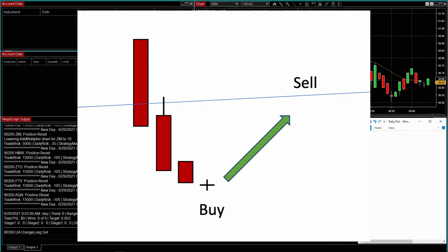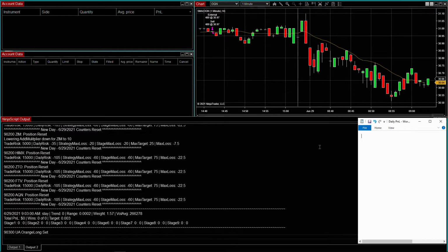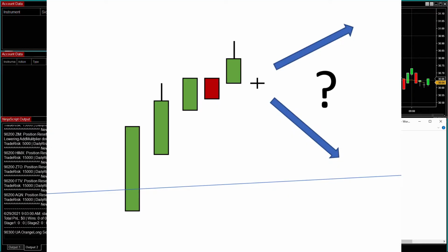And more importantly, we're not looking for breakdowns, meaning that if something is looking weak, we do not look for continuation of that weakness. This of course applies to the long side as well, so if something's looking strong, we're not looking for continued strength. This type of trading is considered trend following, and this only works on some days as well.